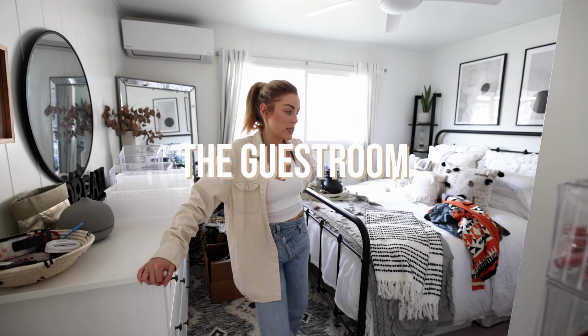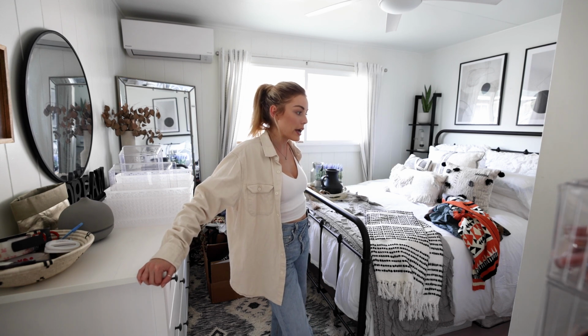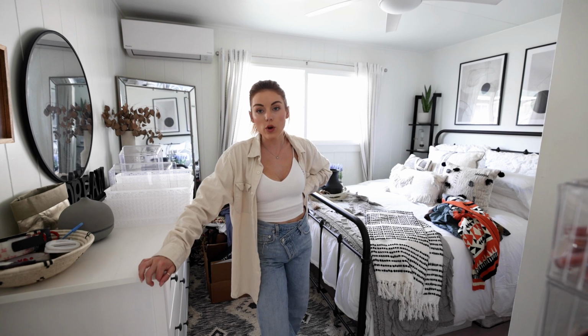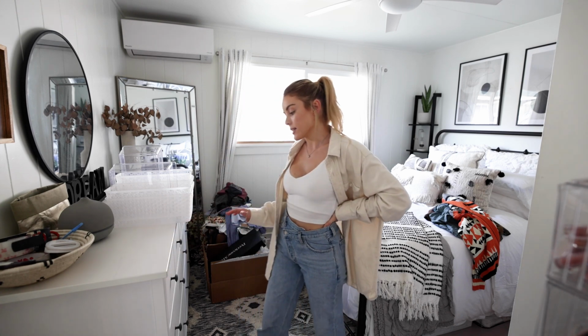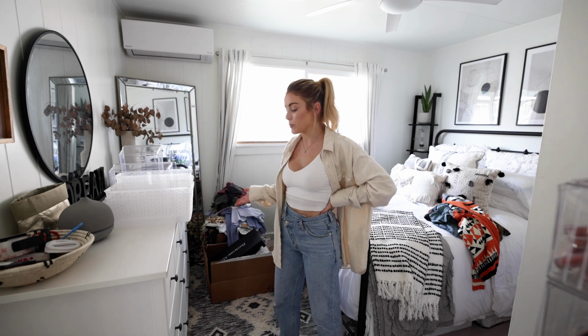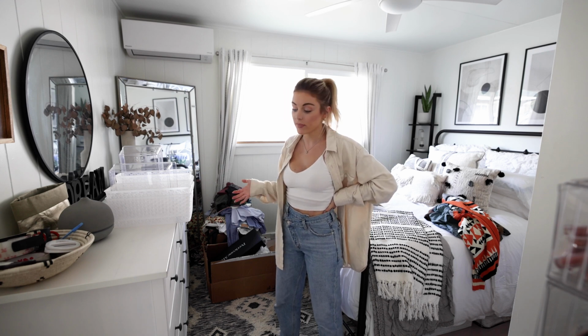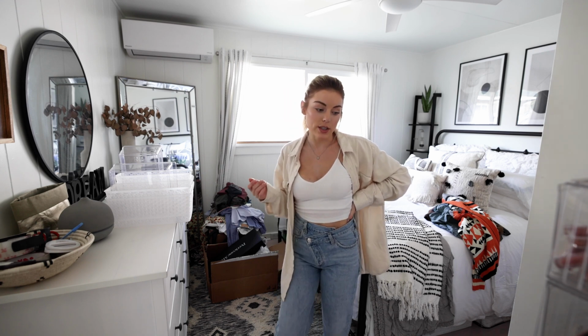So we are now in the guest bedroom. In here, I am going to start just like I did before. I'm gonna go through the dresser, organize that, see if I can get rid of anything. I do use this dresser as storage. I keep a few drawers empty for guests, but some of it is used as storage, like I mentioned.